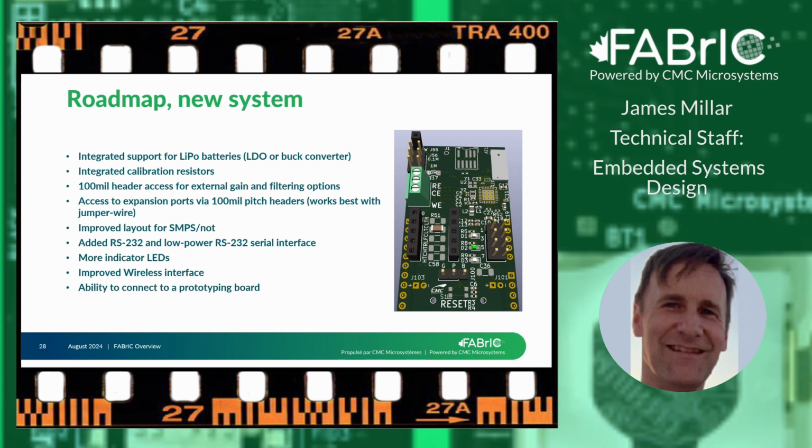We're also working on a new system that looks similar to what you see in the picture there. It will include some additional calibration resistors. Instead of the 50 mil headers, we'll have 100 mil headers, so it's easier for you to use jumper wires and gain access to things. It will have more indicator LEDs, and the ability to plug the system into a prototyping board to add your own hardware to it a little more easily as well.